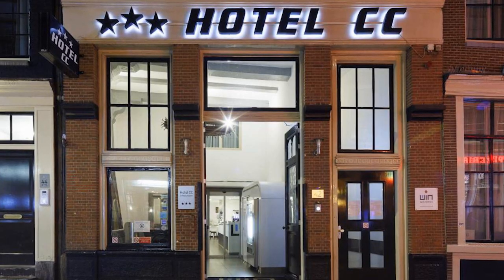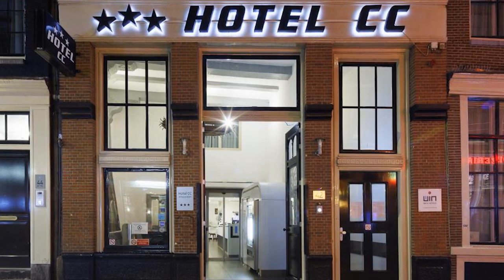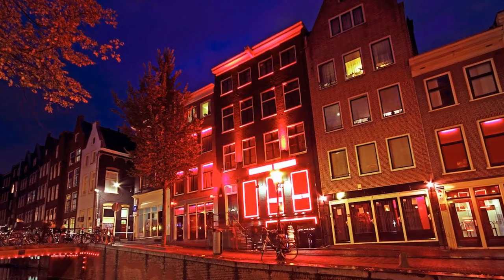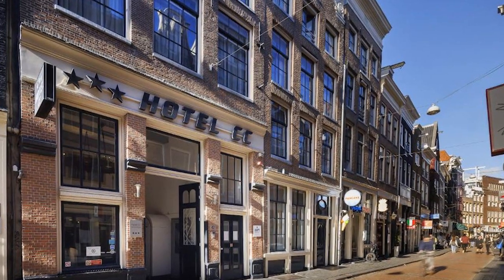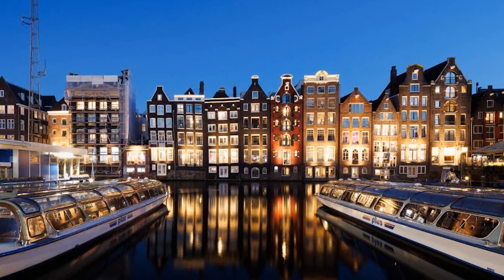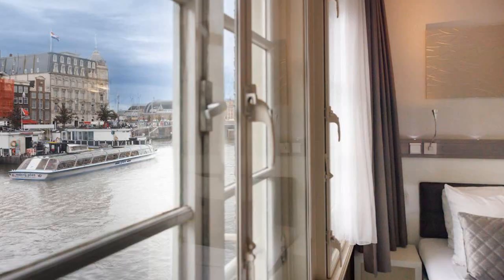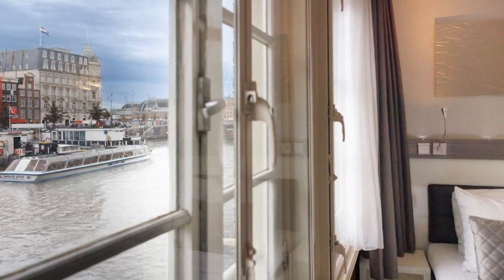Hotel CC Amsterdam is a boutique hotel situated in a historic canal building in the heart of Amsterdam city center. With a prime location near Central Station and the Red Light District, this hotel combines the city's architectural charm with modern amenities. Ideal for tourists wanting to explore Amsterdam's main attractions, Hotel CC offers a comfortable stay with contemporary services in a picturesque and central setting.